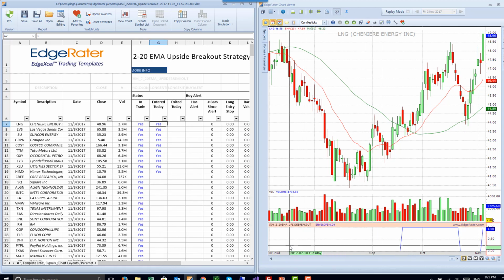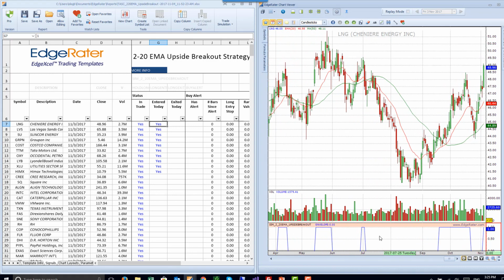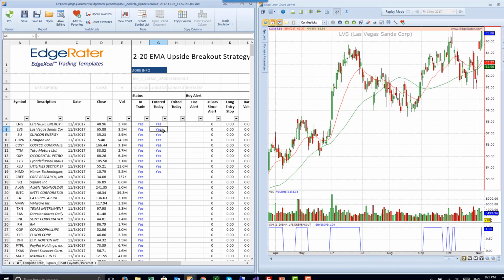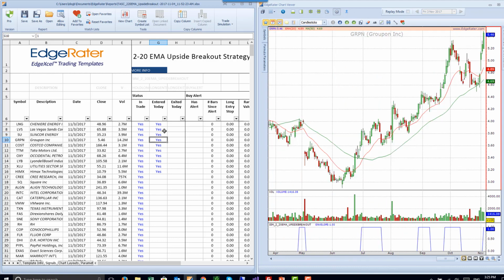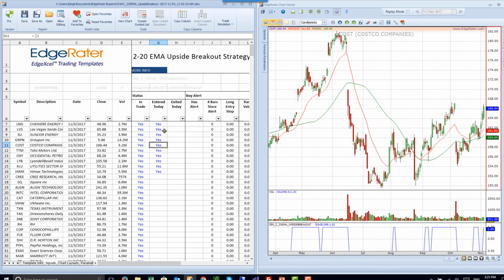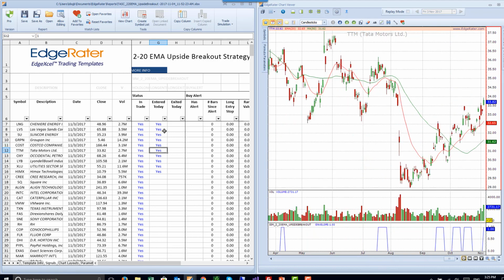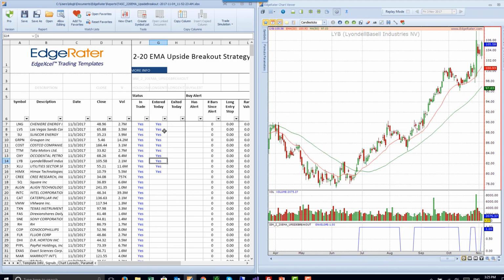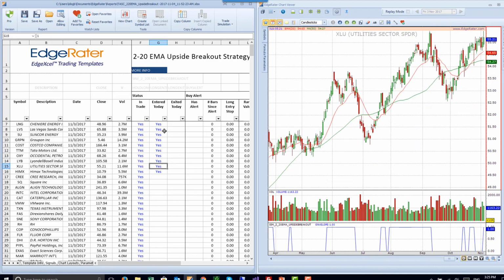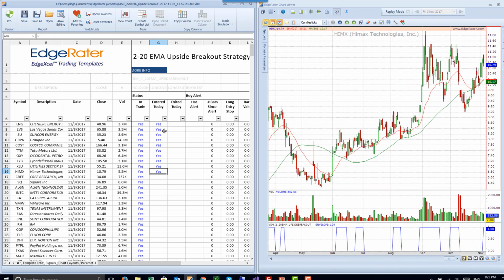So you have LNG, and let's look at a little bit more of a chart here. See if you like how that looks. Las Vegas Sands also entered on Friday. Suncor Energy entered on Friday. Groupon entered on Friday. Costco, Tata Motors, Occidental Petroleum, LYB, and XLU, and the last one was HIMX entered on Friday.